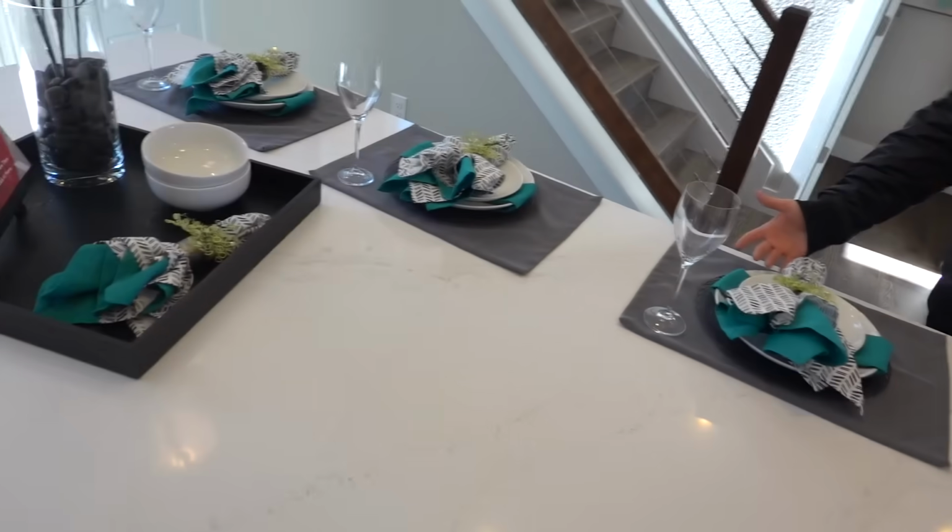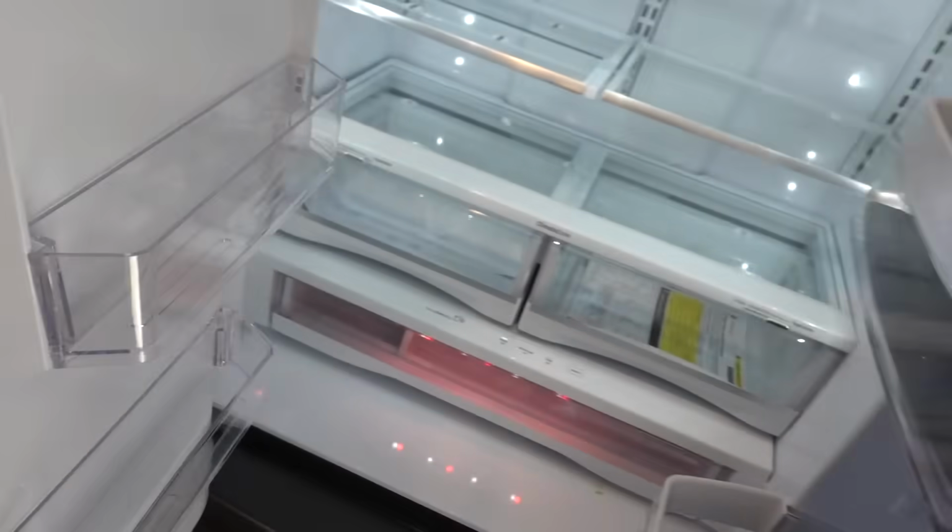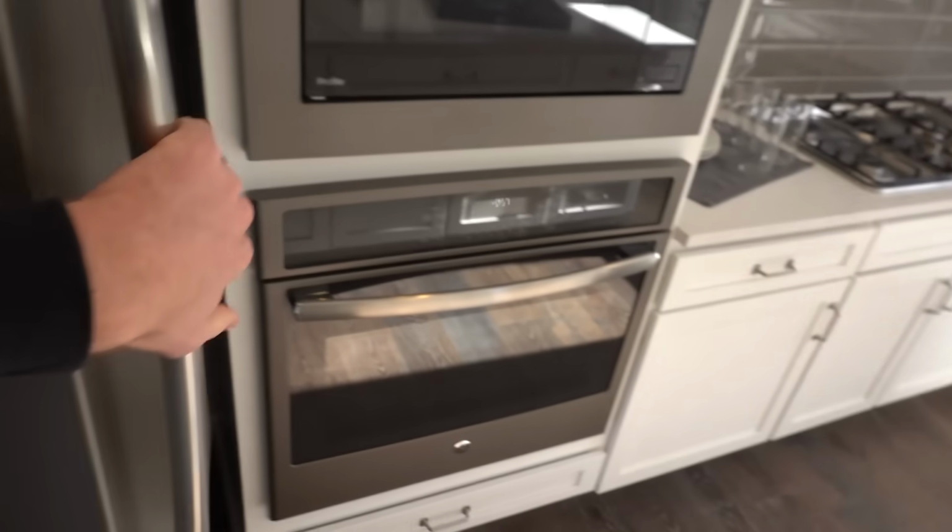So just come up the stairs. Here's the nice kitchen. There's a good amount of seating right here for us. We can put our beverages right here. Did we order beverages? Please tell me there's water. Oh, no! We made a fatal mistake.